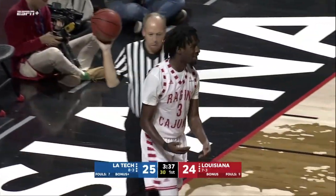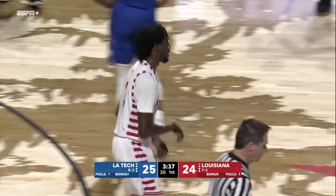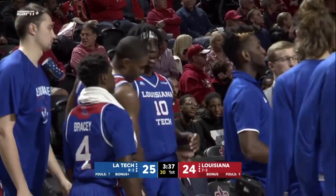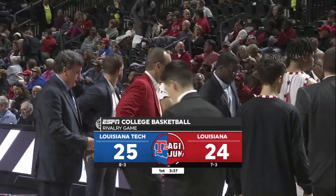There is a lot of banging around going on tonight. Well, we said early on they're letting them play. Yes, they are. 3 minutes 37 left in the first half here. Louisiana Tech 25, Louisiana 24 when we return to the Cajun Dome.